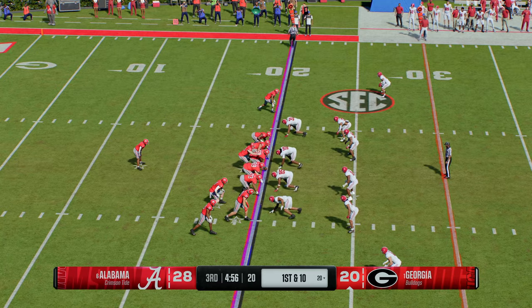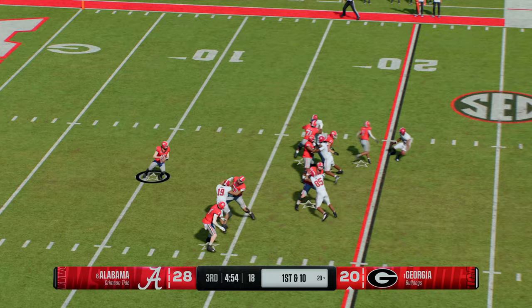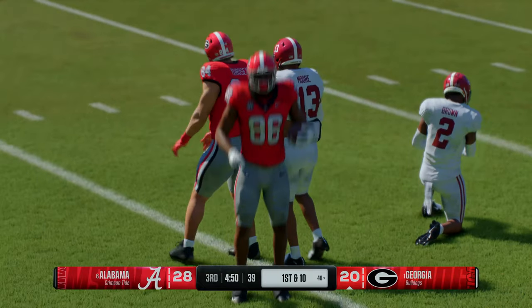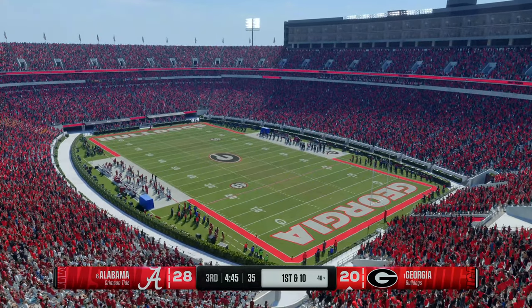They were forced to punt last time. Can they get this offense going finally? Get some points out of this possession. Looking for the wideout. Catch made down the left side, an explosive play. Just a really good ball here to be able to pick up this first down for the Georgia offense.